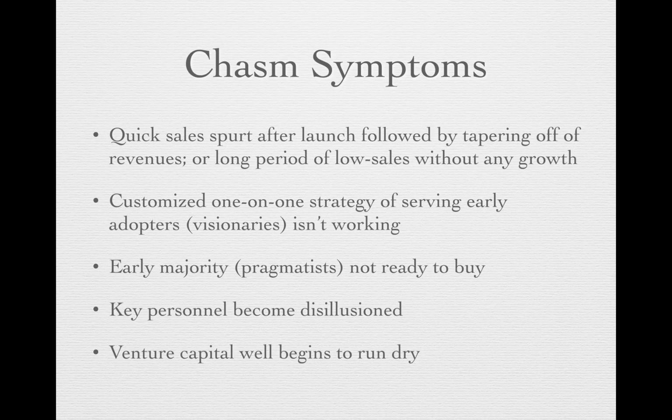If you are following a strategy of customization one on one with visionaries, you suddenly find that's not being successful in attracting new customers who are pragmatists because they are not ready to buy. The founders of the company may become demoralized, and the venture capital folks might turn off the faucet. So, a high tech marketer has to recognize these signals and realize the product has fallen into a chasm. Then they have to try and climb out of the hole by radically changing marketing strategy.